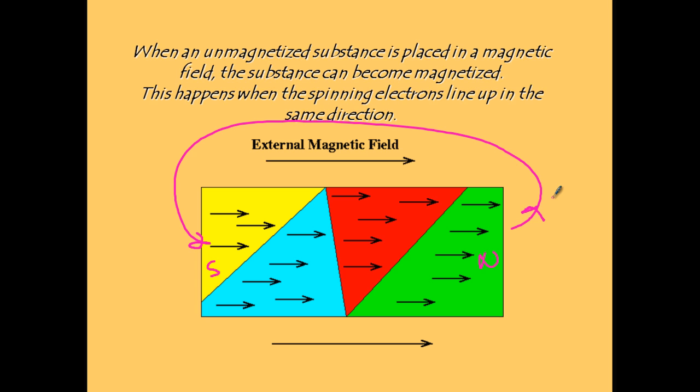So when an unmagnetized substance is placed in a magnetic field, the substance can become magnetized. Now this happens when the spinning electrons line up in the same direction. So we're taking that previous picture with some domains going this way, some going this way, and we're putting it inside of a magnetic field. It's going to cause all these domains to line up in the direction of the magnetic field. So if we know that our outside magnetic field is going this way, everything inside of our object is going to line up to go in the same way.